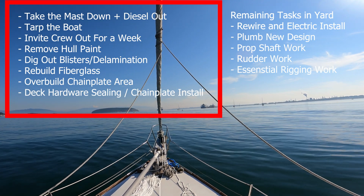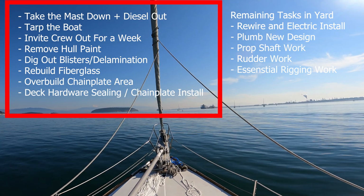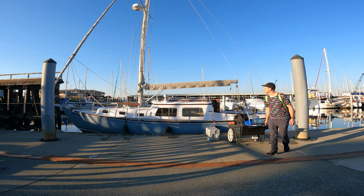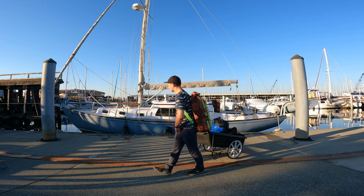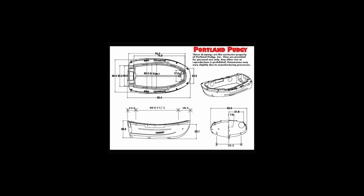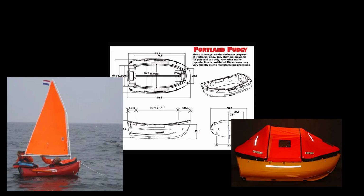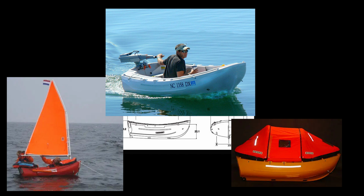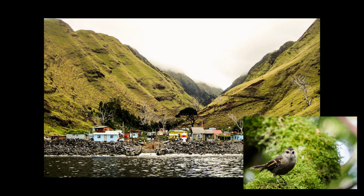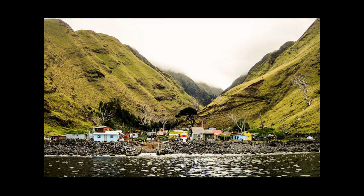As I mentioned earlier, I got an aluminum and stainless steel welder so that we could start working on the solar arch and the Dodger and the Bimini components, and I think I'm gonna go with a Portland Pudgy dinghy, because I wanted an inflatable for a lot of reasons, mostly storage, but looking at Isla Alejandro Selkirk, which is a place that I really, really want to go because it has a special species of Rayadito bird, and for a few other reasons, a lot of the remote places I want to go don't have a dock that you tie up to. You have to land in the surf on rocks.